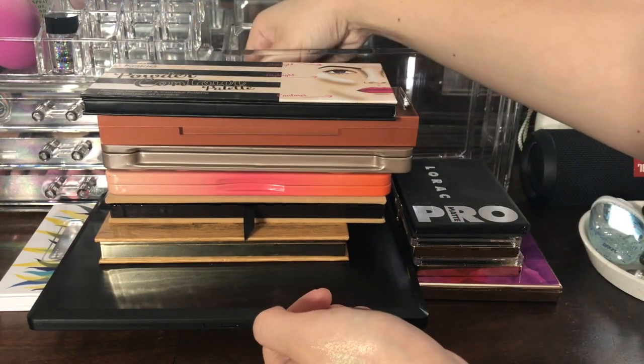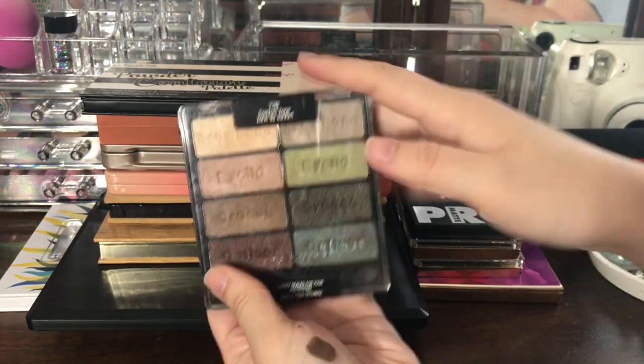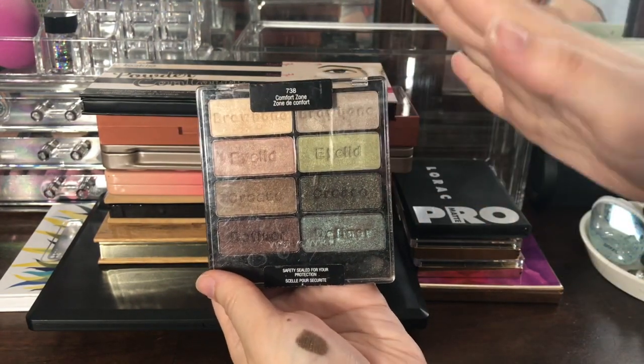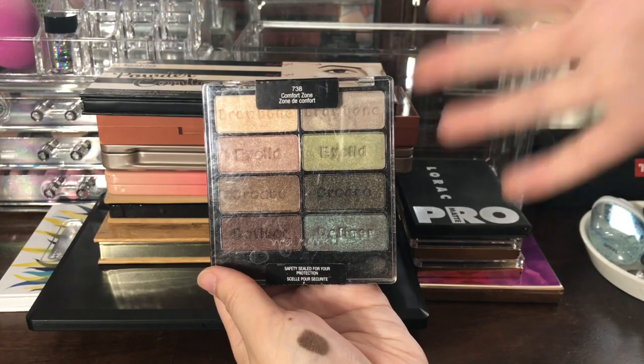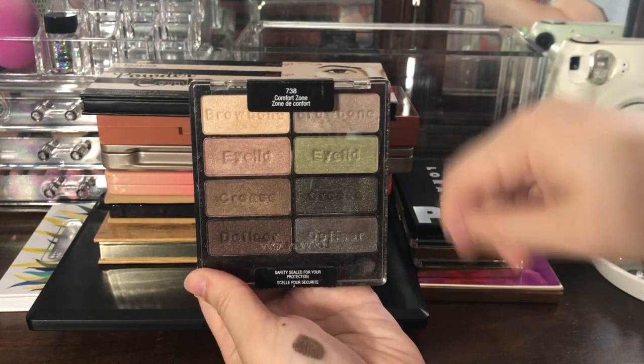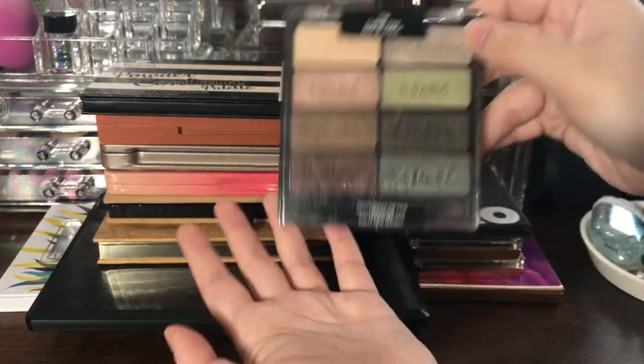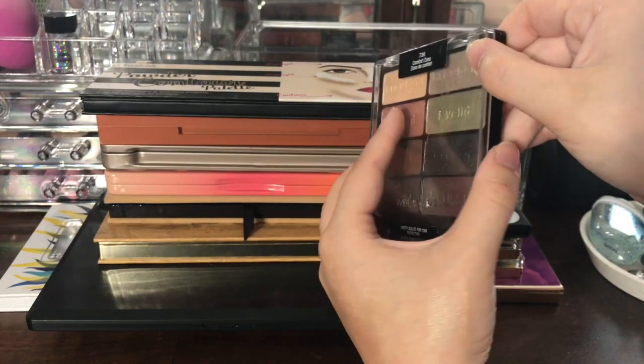And then I also have, oh, okay, so from now on are all my Wet n Wild eyeshadows. Like I said, I love Wet n Wild. It's one of my favorites, and I cannot recommend it highly enough. So this is the Comfort Zone palette. Everyone knows what this palette is. Everyone's seen it. 90-something% of the world has owned it. Okay, so I have that one.